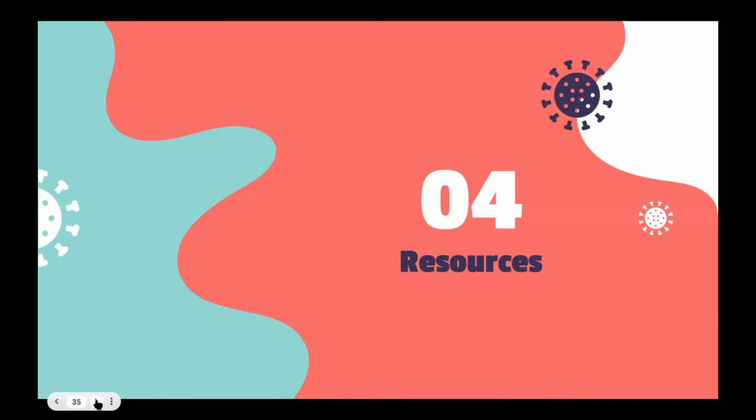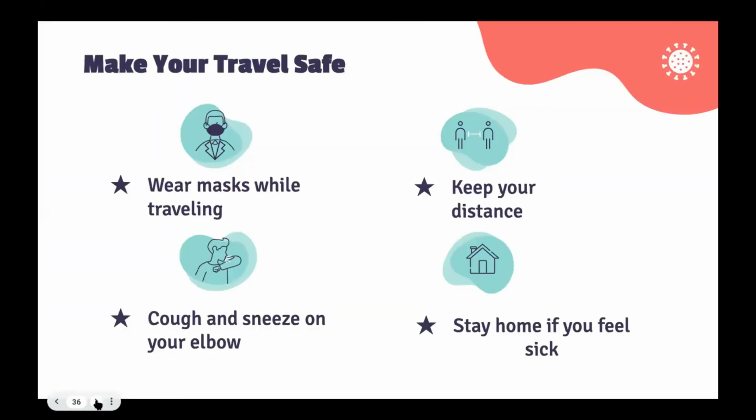So some additional resources that I wanted to share with you guys. The first thing is making your traveling safe. You want to make sure that you're abiding by the rules for the COVID-19 pandemic: wearing a mask while traveling and keeping your distance from people. If you are feeling a little under the weather, make sure that you're coughing and sneezing into your elbow. And if you're just not feeling well, you want to stay home if you're sick.